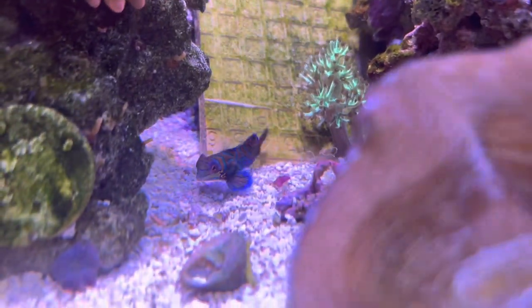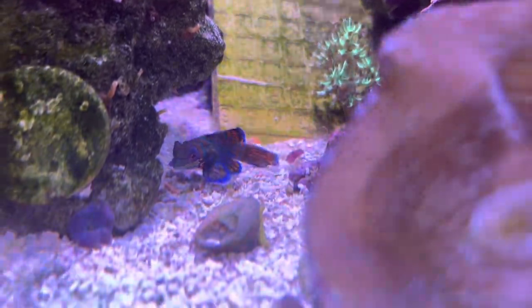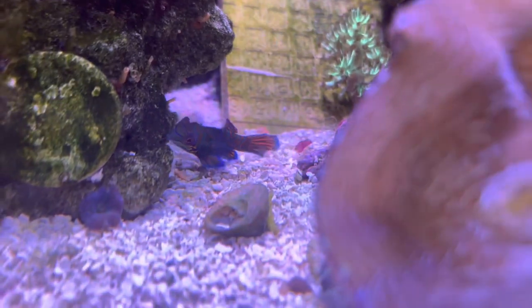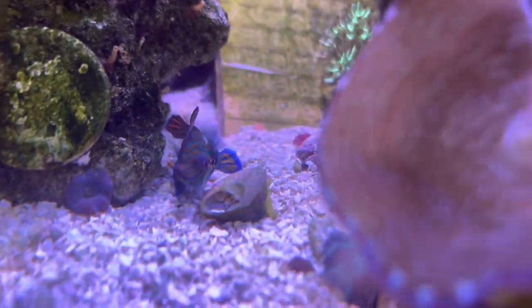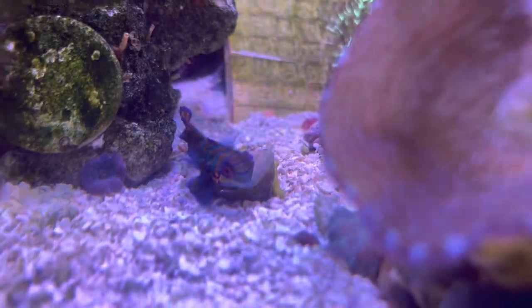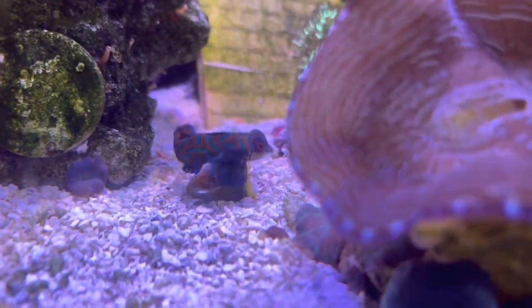As you can see, he's out scouting around looking for pods, and this is what they do 99% of the time that they're in your tank. So, there are a few different ways that people successfully keep these. I think the most successful way is to find one that's already feeding on frozen food.